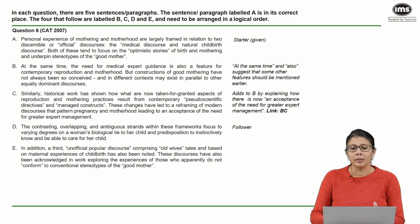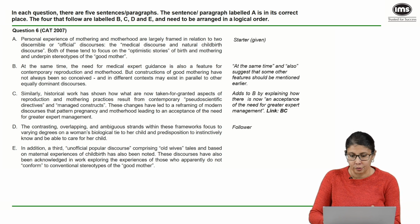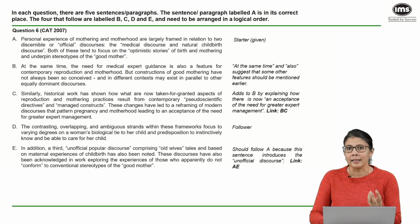In addition, a third unofficial popular discourse. When I read this, it gives me some hope because I can immediately connect it to A. In A, we have talked about two official discourses. In E, we are talking about a third unofficial discourse. So automatically, I should be able to say that A and E are my first absolutely certain link. The B, C, I may not be so sure of, but this one is absolutely sure shot.